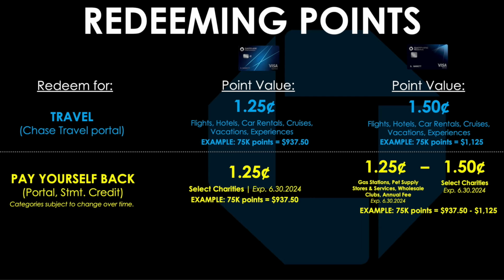Right now, as I film this, on the Preferred card, it's 1.25 cents per point for select charities. That expires June 30th, 2024, unless they decide to extend it or change it to something else. On the Reserve side, the charities are actually bumped up to 1.5 cents, which you can see there on the far right, same expiration date, but you also get more options for 1.25 cents. That one includes gas stations, pet supply stores and services, wholesale clubs, and even offsetting your annual fee. Same expiration date of June 30th of 2024.